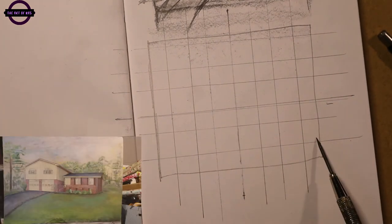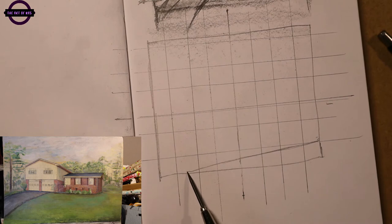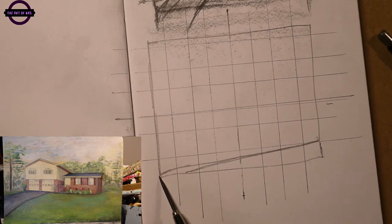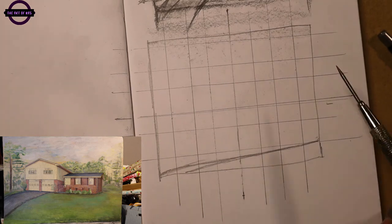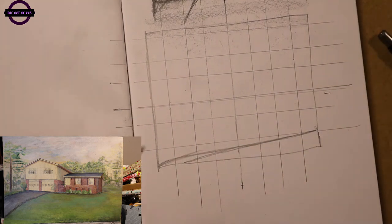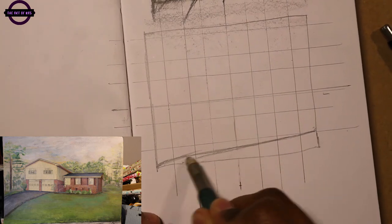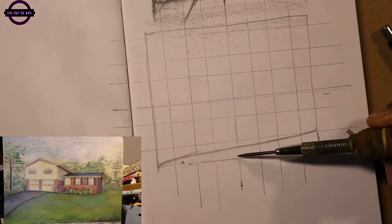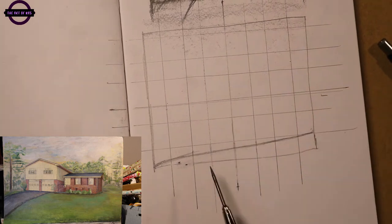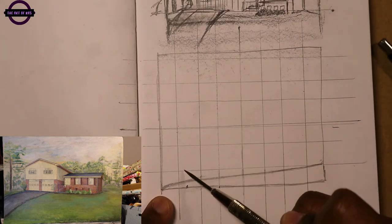okay, so I'm looking at the whole piece right now. We got a bit of a sidewalk here. It actually goes a little further. It goes almost right to the edge of the canvas here. Let's erase this just a little bit. Now let's see here.